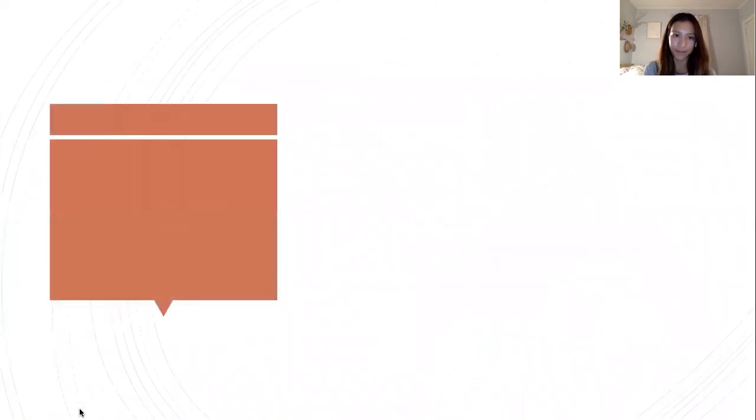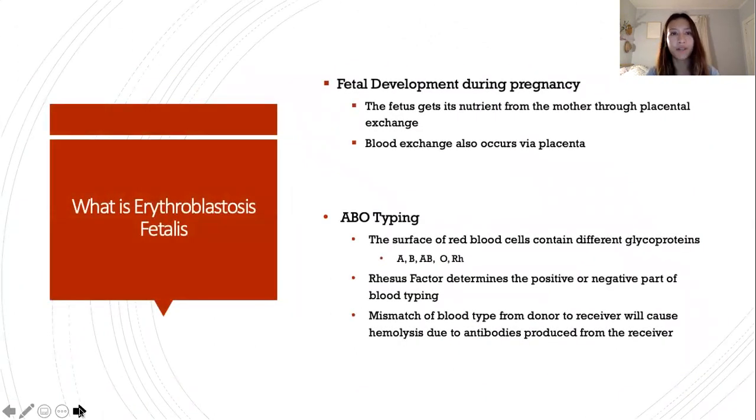So, what is erythroblastosis fetalis? We'll start from the beginning, at fetal development during pregnancy. The fetus gets all of the nutrients it needs to grow during the 40 weeks of gestation from the mother through placental exchange, like nutrients and oxygen. But this also means that blood exchange occurs across the placenta.